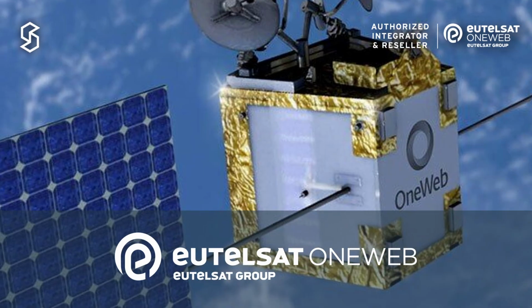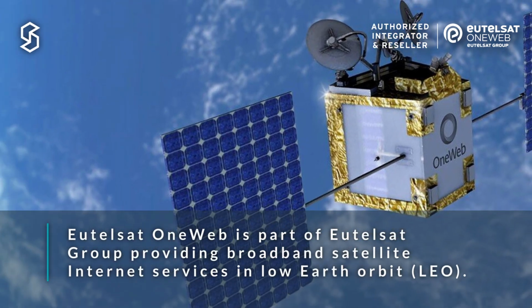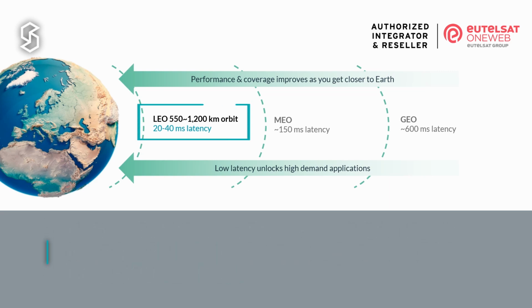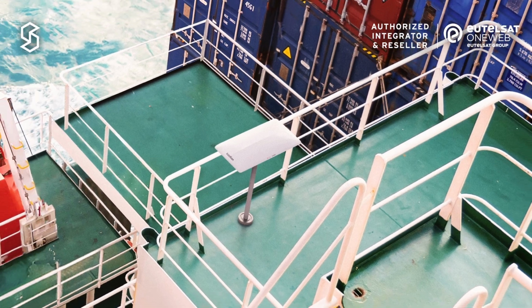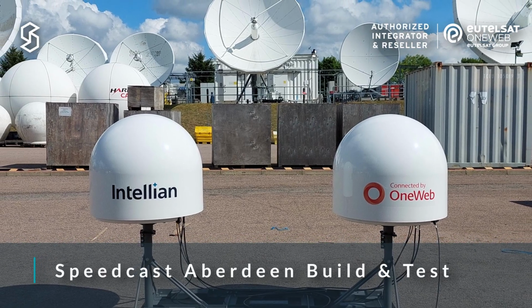OneWeb is a new LEO constellation. LEO is low Earth orbit, where the satellites orbit closer to the Earth. So when you transmit data, it goes a shorter distance up to a LEO satellite than it would to a geostationary satellite. So your latency and your experience are much improved. We've had OneWeb on customer sites since May 2023, and we've been testing OneWeb since November 2022. So we have a lot of experience with OneWeb and how it's performing.